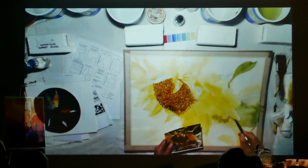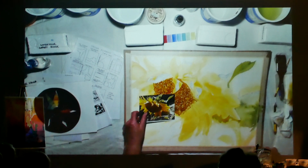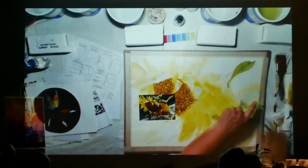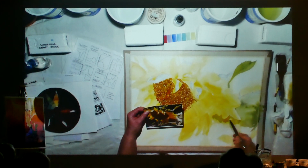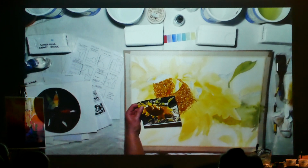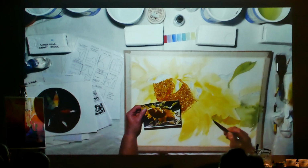And I've got to try and get this lovely shape in here, which is the cast shadow of the petals, but I can't do that at the moment because I really need to wait for that to be a little bit drier. Otherwise it's just going to bleed into it. So sometimes it's good to go and take that cup of coffee and savor the moment while you watch paint dry.